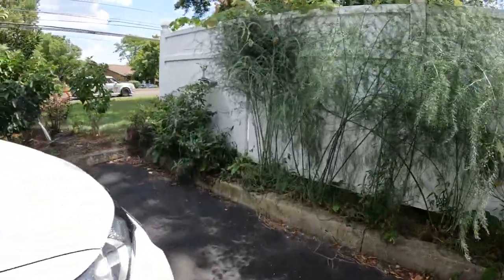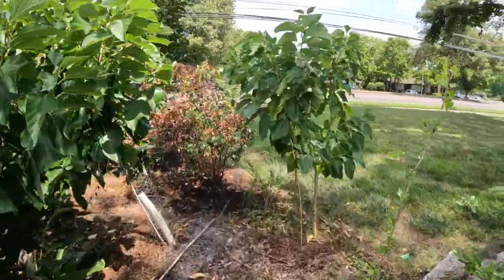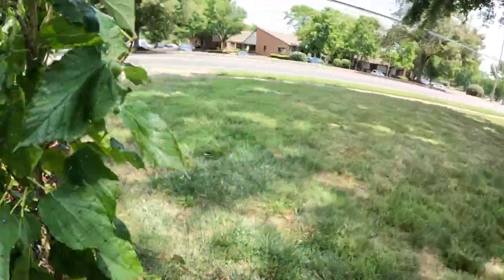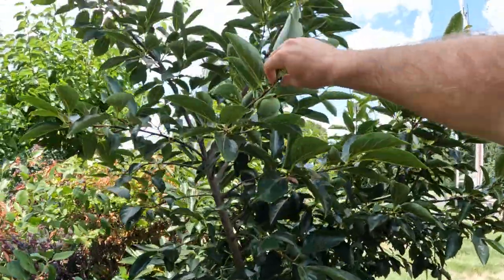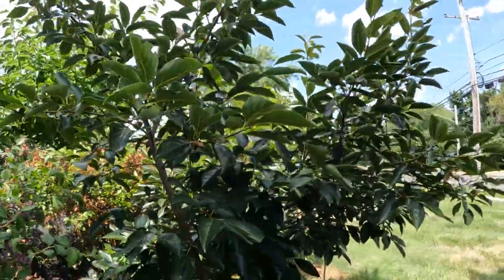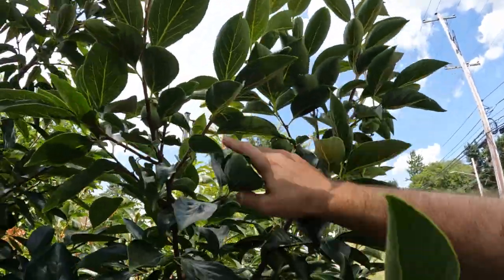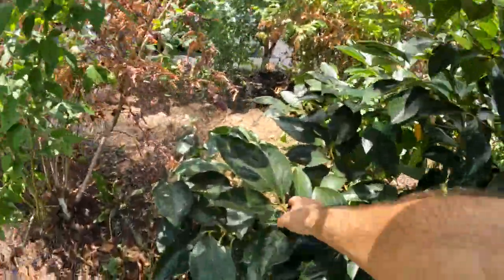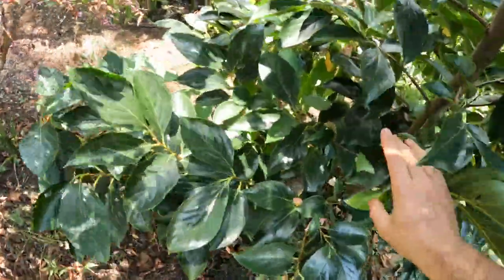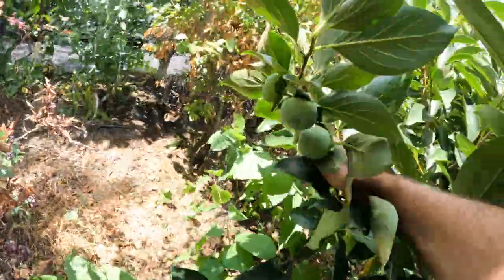We also have over here three trees in the front of the house. Different sizes, different ages. You can see here, this is my Miss Kim. This is the tree that sets a ridiculous amount of persimmons. And we went through the second drop phase here. So I'm glad to see that now it's dropping fruits, because I was worried that it was going to overbear.